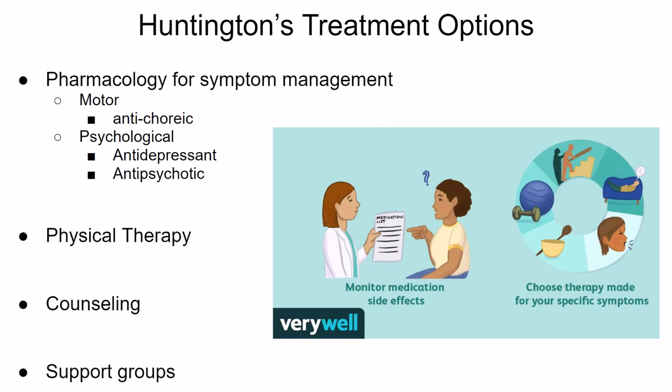In addition to pharmacology for symptom management, there's also the option for physical therapy, and the physical therapy is going to be specific for the patient's symptoms as well as the stage of the disease. Again, I'll talk a little bit more about physical therapy options later in the slide presentation. And finally, the individual may definitely benefit from any kind of counseling and or support group due to this diagnosis.